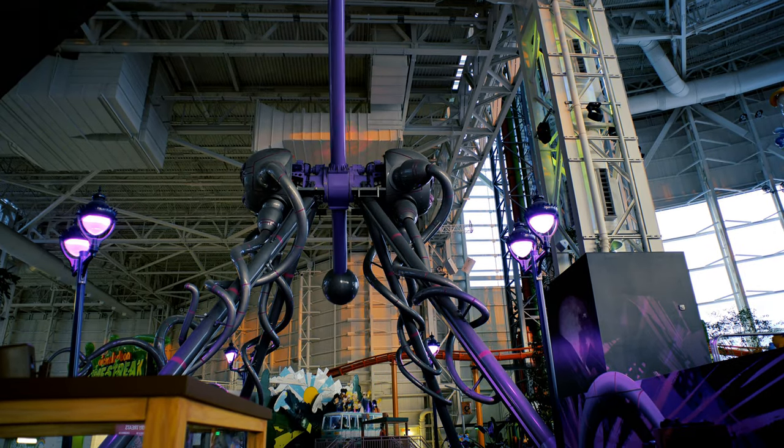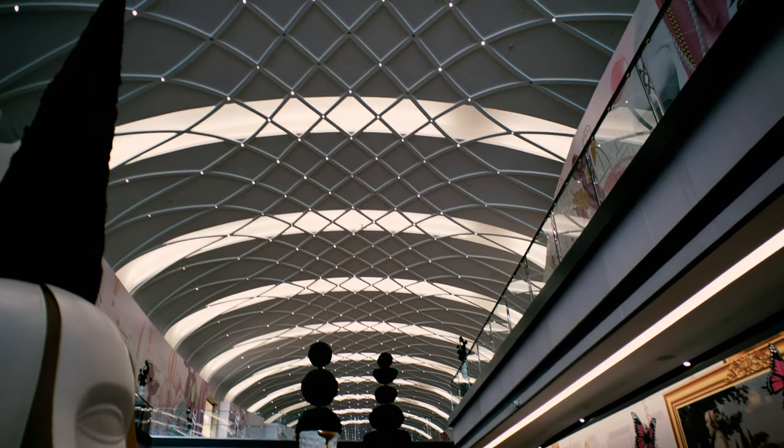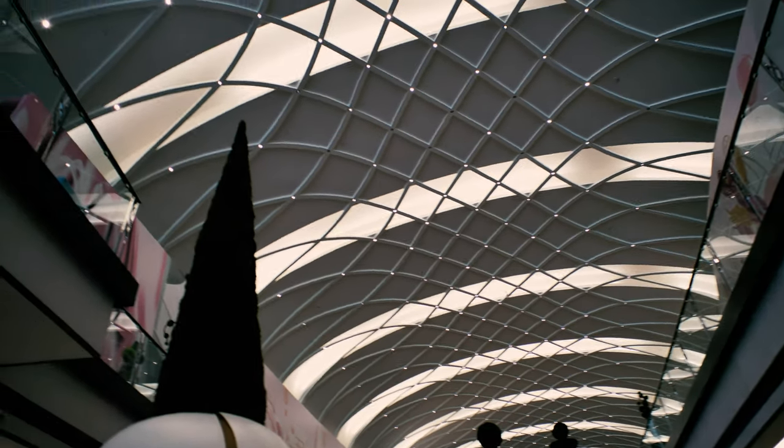This place also has the absolute biggest food court I've ever seen. I mean, the food court is seriously about the same size as the mall that's in my hometown, so it's huge. When it comes to retail stores, they have pretty much everything you can imagine.